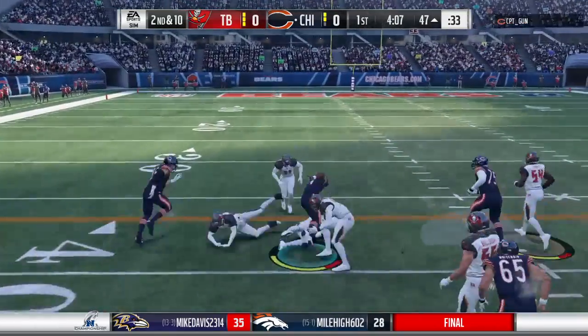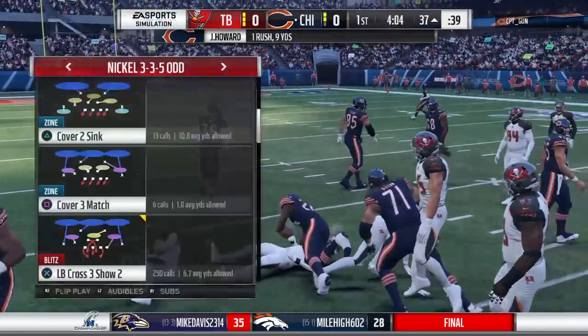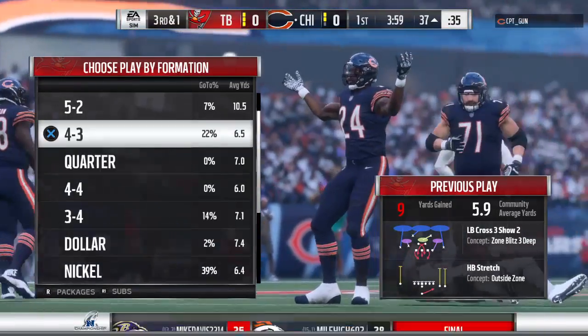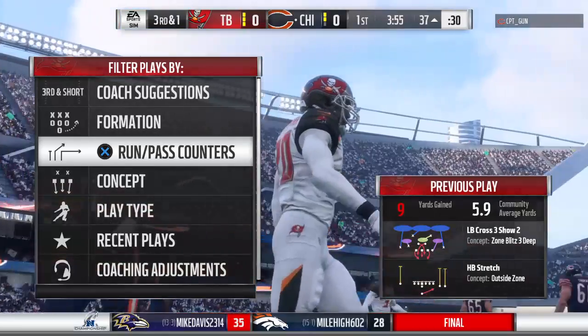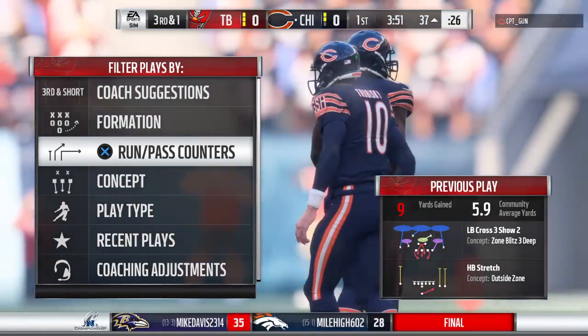Here's carry number 1 for Jordan Howard. And he's going to be stopped at about the 37. Pretty good running there, 9 yards. Sets up a 3rd and 1. First play of the drive, let's give credit all around. Excellent blocking, but the guy carrying the ball, he was the finisher. A really nice run.